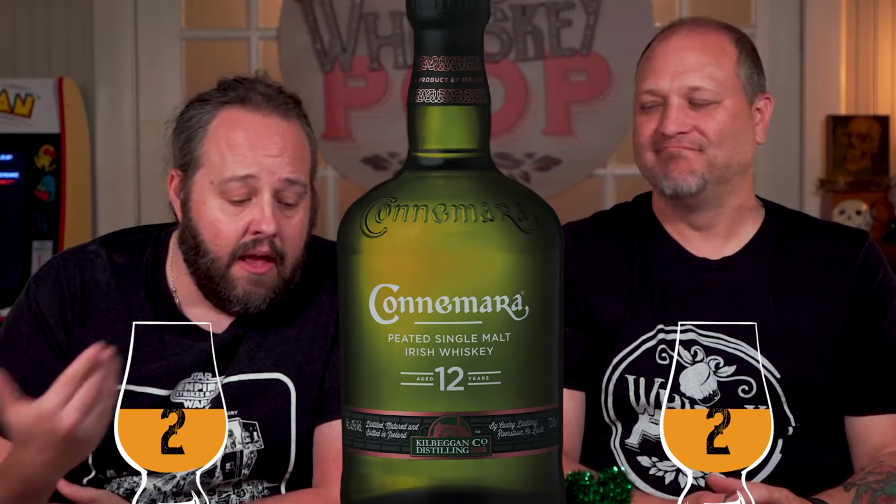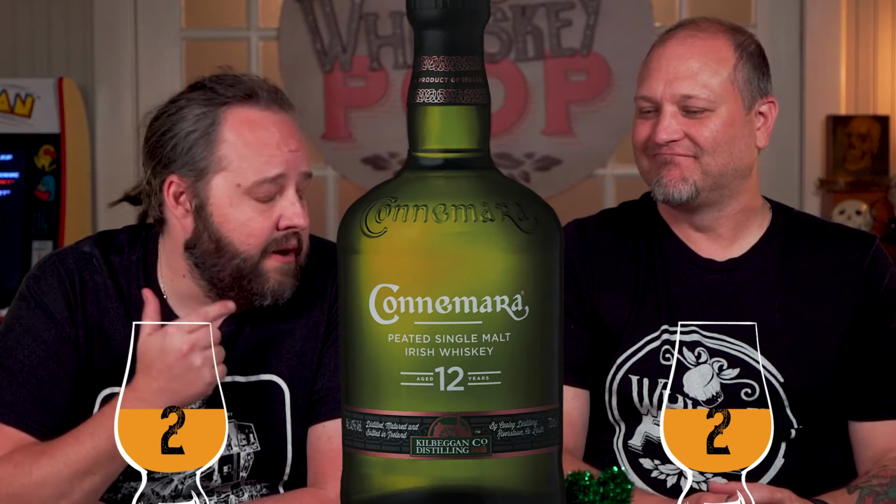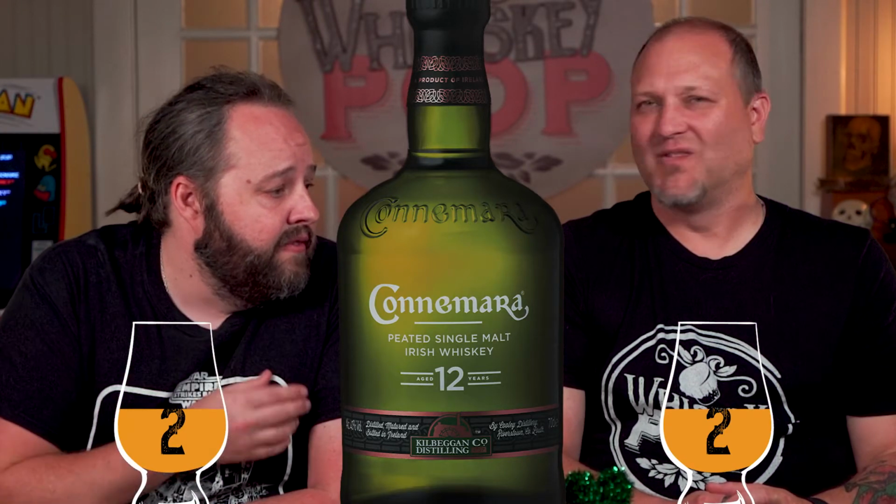Bullshit. It's a 2. The reason is there's better whiskeys that do what this is doing, I feel like, at a better price point. Yeah. And if you're wanting to go the route of the Islay flavoring... Just go to Scotland. Oh, honestly.